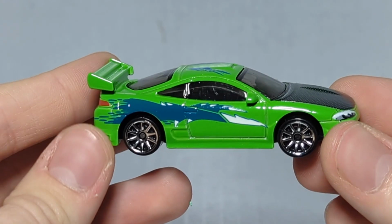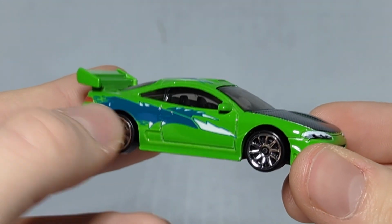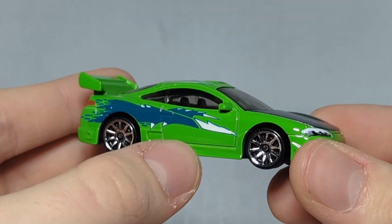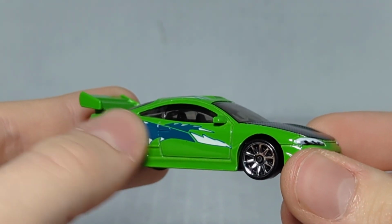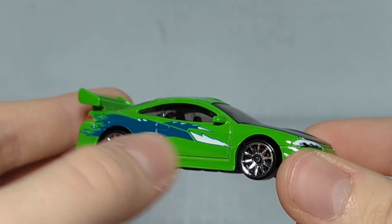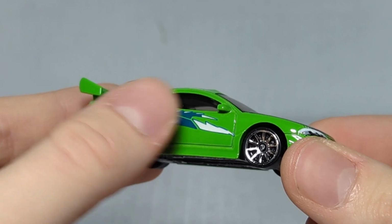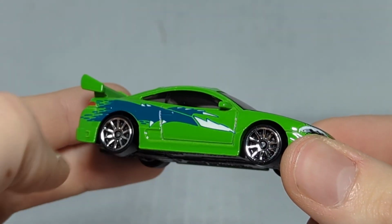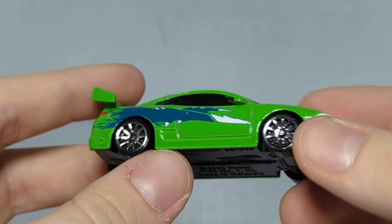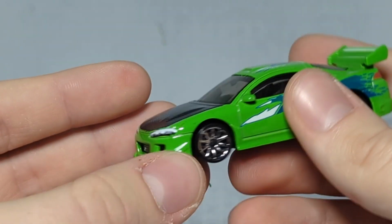All around, just a pretty good design for the car. I really do like this. I don't even know what you would call this little paint. I've always wondered why the cars in the movies always just have the most random janky designs on the side of it. I might just be uncultured, but I have no clue what you would even call this on the side. It has a paint job on the side, we'll put it that way, and it's mirrored on the other side as well. Like I said, no clue what that is.